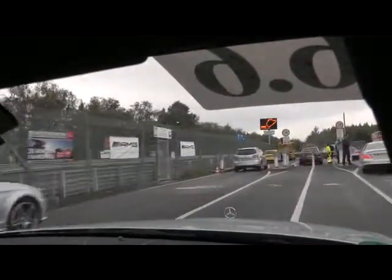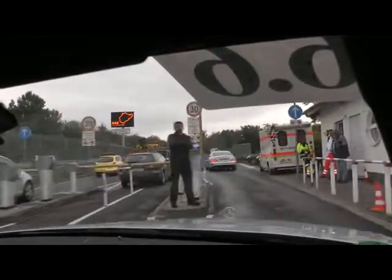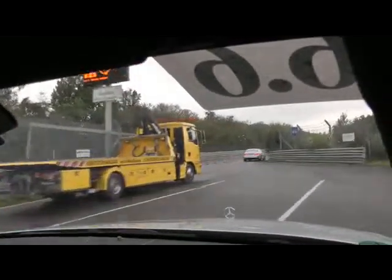Nordschleife, this is the normal standard entrance where you can enter the Nordschleife as a tourist driver if you bought a ticket that we are on. So we do it easily. Everybody turn on the lights. We start to join the most beautiful and dangerous track I told you already in the world.